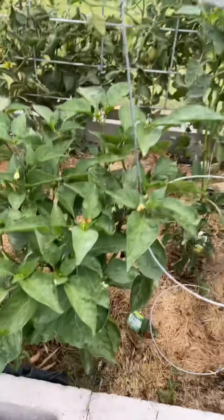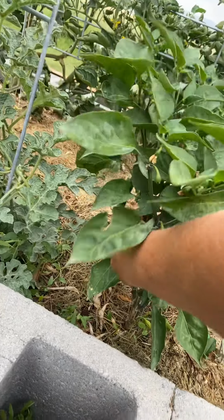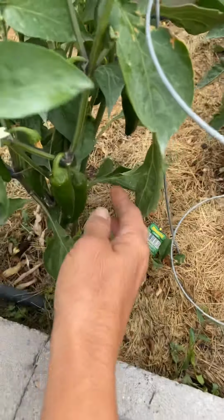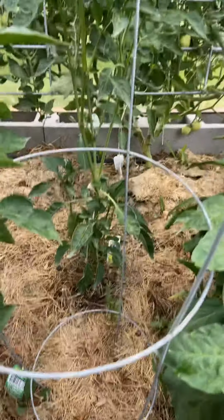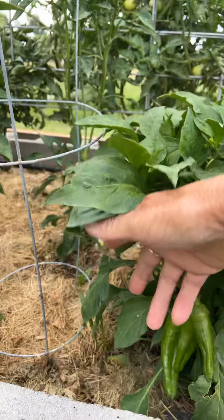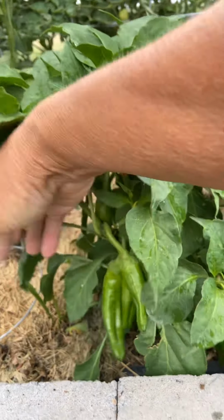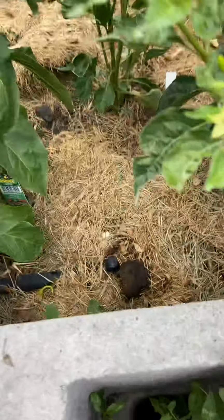And then it's getting ready to rain on me. I might have to cut it short. Anyways, here's jalapenos, mammoth jalapenos. They're getting there. We got anchos. These are the New Mexico chilies, and those seem to be the highest producers so far. I've got probably 20 on each bush. They're giant. Here's one.